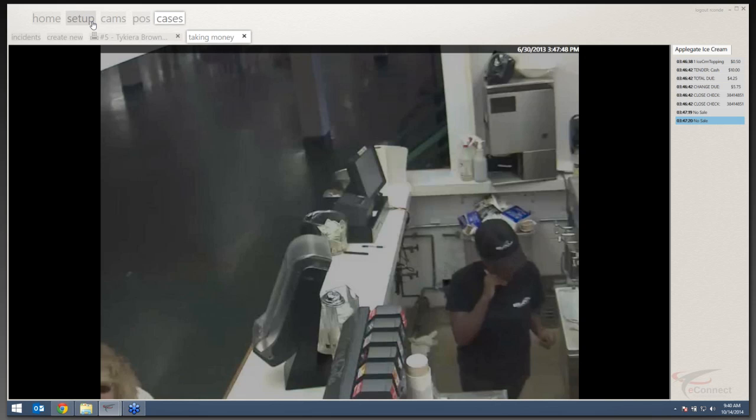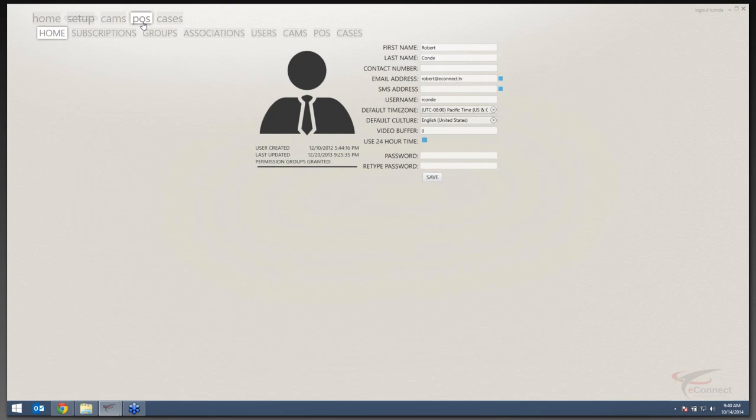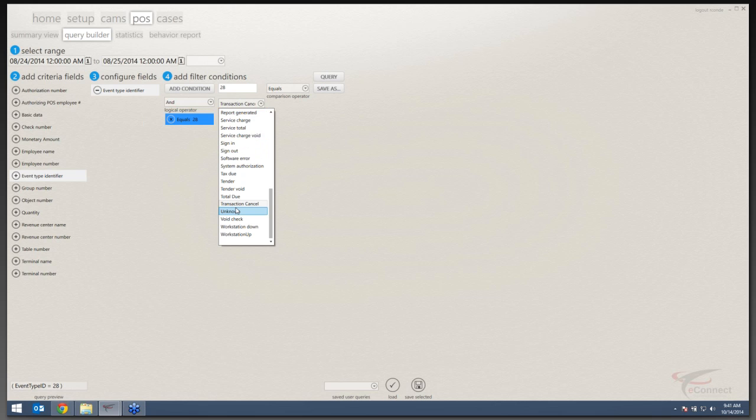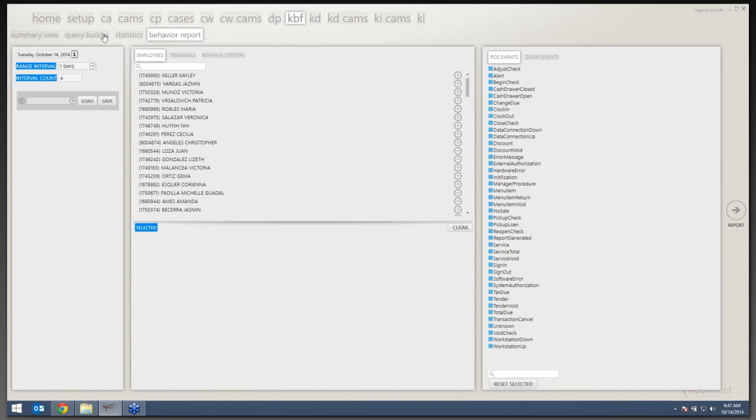The main thing we'd have to look at is, if you go to POS, you go to the query builder, and we look at these event types. When I click on transaction cancel, we see the number 28 pops up here. And we go to service total, and service total is 22. So this is InfoGenesis here. So let me go over and look at a Micros site now.